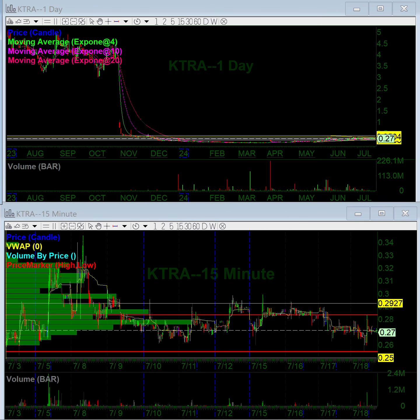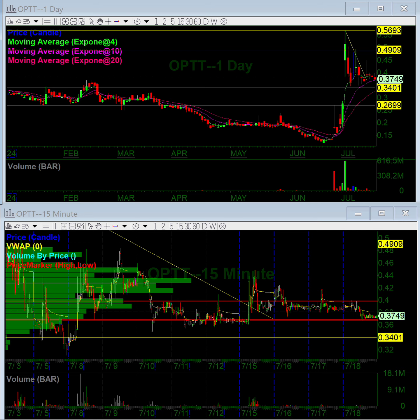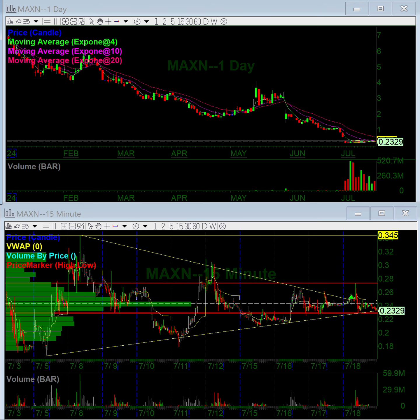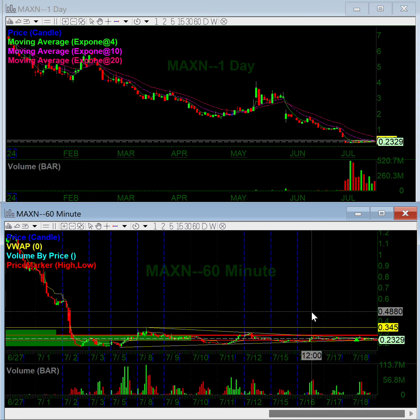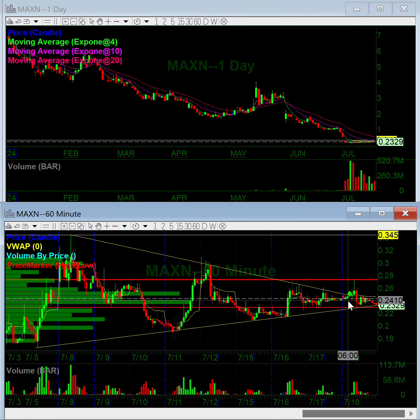Still monitoring KTRA, OPTT, Maxin. I put a small starter on this downtrend break, barely even paying attention to it. I just wanted it in my positions box, so I didn't lose it off radar. But if 27s breaks and builds, this could have a move there.